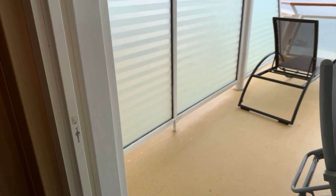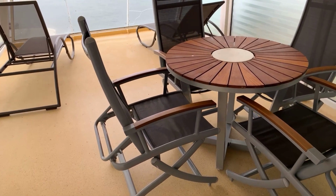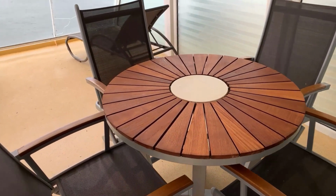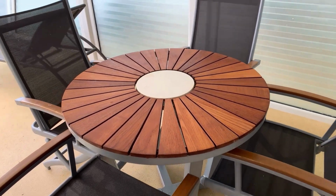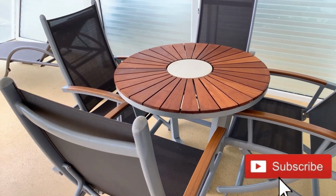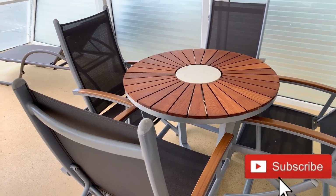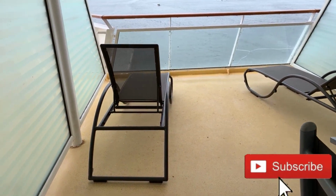So let's take a look at this balcony. It is huge. It's larger than the living room in this cabin. There's a table with 4 chairs, and each of the chairs has 2 positions to recline. That table is definitely big enough for 4 people to eat breakfast at. And then there's 2 additional lounge chairs. And look at all that space. That's the full tour of the Sunset Veranda family cabin on the Celebrity Infinity.